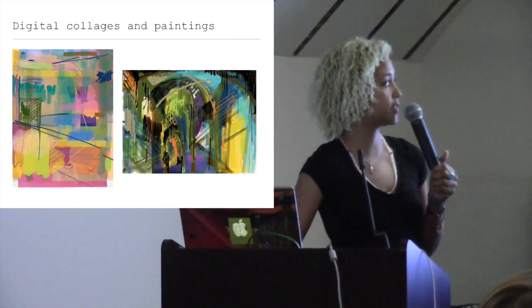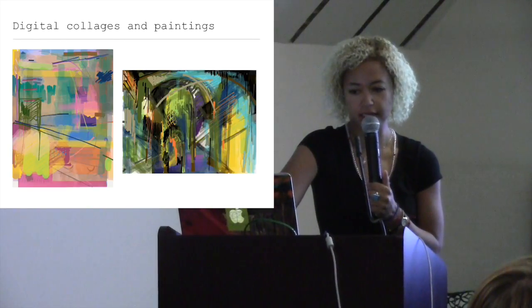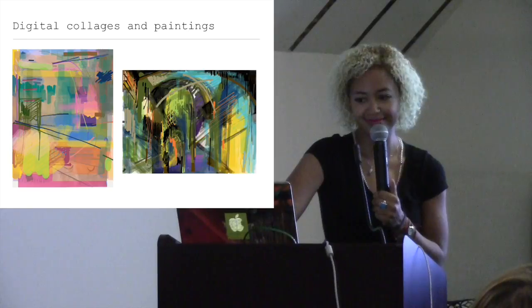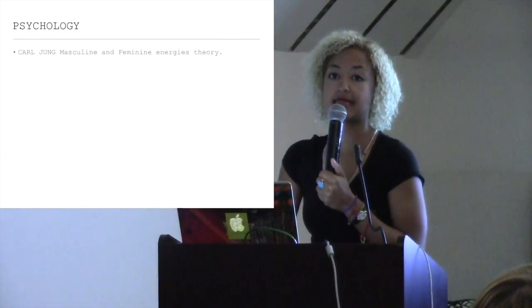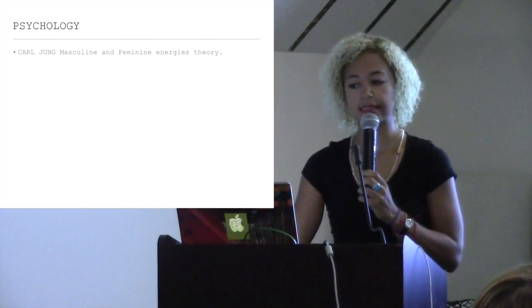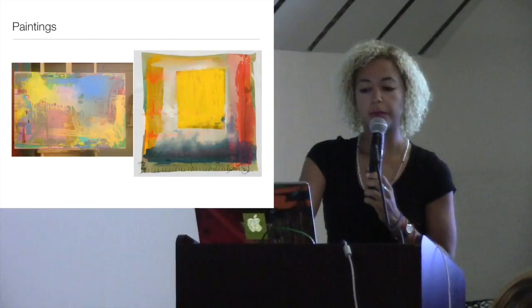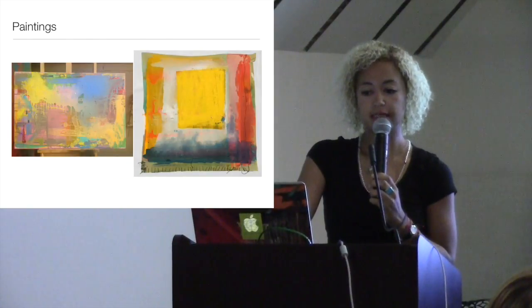Here are a few examples of digital collages and paintings that I've made, which I should continue at some point. It's been about 2 years. And so, as I said downstairs, I'm very interested in psychology. Carl Jung with the masculine and feminine energy theory, which I explained downstairs. Here are examples of some paintings I've created.